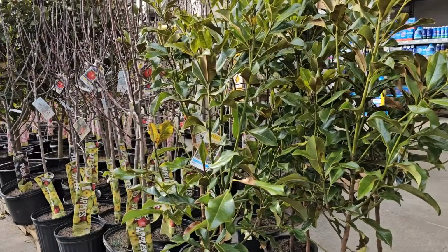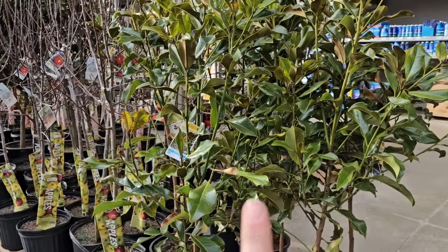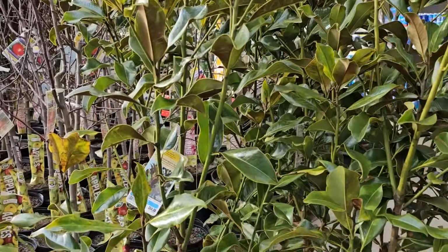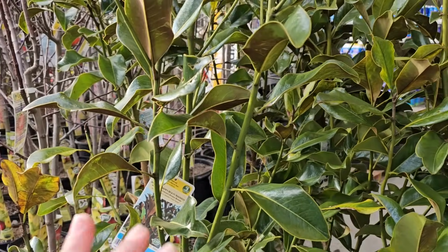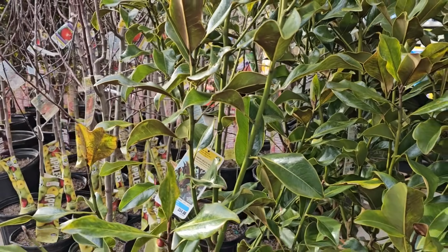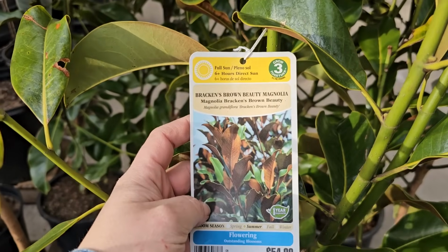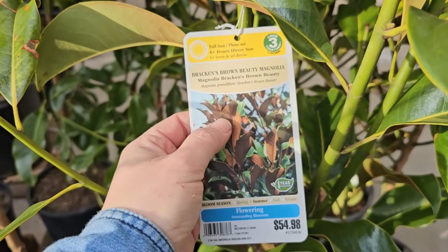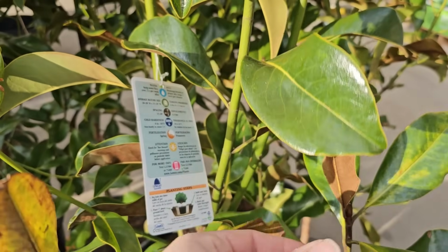Lots of trees in stock, flowering trees, shade trees, and fruit trees. But I am loving this Bracken's Brown Beauty Magnolia. This is a southern magnolia, and I want one of these in my garden so I can cut on it in the winter for winter arrangements. These make beautiful wreaths and swags. Stunning. And not to mention, they get these really large, fragrant white flowers. So here they are. This is the Bracken's Brown Beauty Magnolia. They like full sun. They get that really pretty brown, leathery look on the back of the foliage. They're evergreen here in my zone, so they maintain these leaves most of the year.